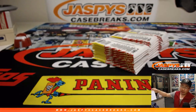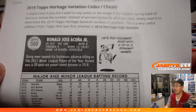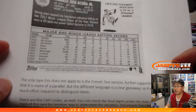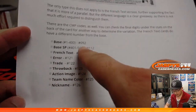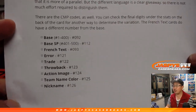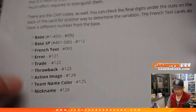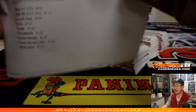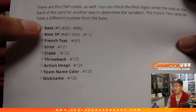If you go to cardboardconnection.com, they'll give you a nice variation thing right here. So we'll put this on the recording as well, Rick. There you go. So most of these are going to end in 92. There's a good handful of base short prints. It's any card numbered 401 and up. And then all the serial numbers at the bottom of the card, at the end of the card right there, will be all of these.